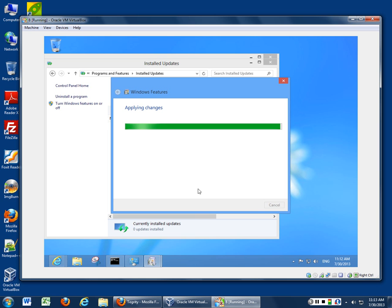So how do I get to my web server once it's done installing? How do I make sure that my web server installed correctly? Where do I go? What program do I use to check and see if my web server is working correctly? What do you call it? Internet Explorer? Yes, I use a browser. What's my URL? Localhost. Localhost, that is correct.